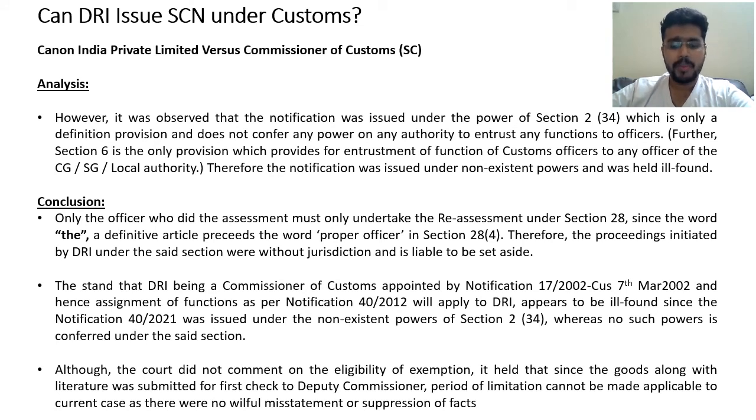Although the court did not comment on the eligibility of the exemption, it held that since the goods along with the literature were submitted for first check to the Deputy Commissioner, the period of limitation cannot be made applicable to the current case, as there was no willful misstatement or suppression of facts. So, in this case, the court did not go into whether the benefit of the exemption notification is available or not, and whether the Deputy Commissioner was right or wrong in clearing the goods under the exemption notification. The main issue is whether the DRI can issue a show cause notice under customs, and that was answered in the negative, and hence they are not the proper officers to issue SCN under customs.